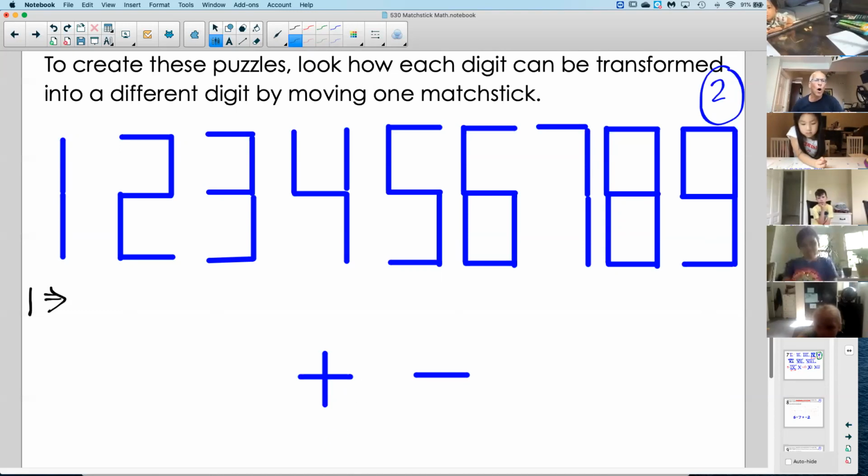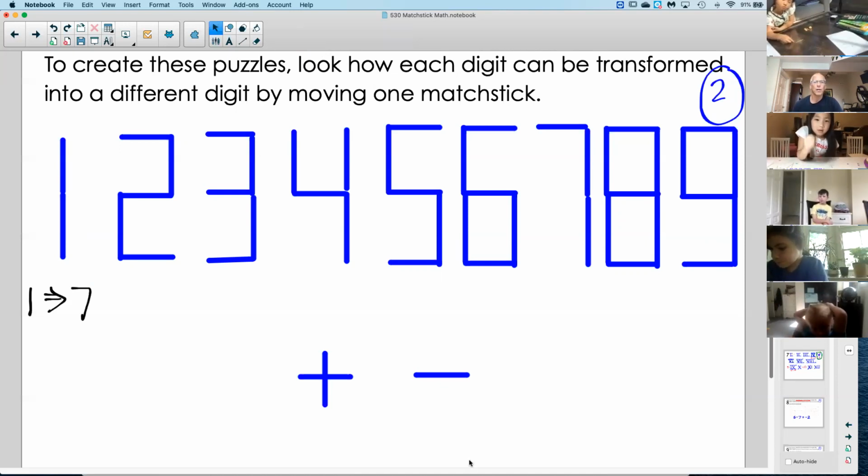So I'm gonna start with you, Alice. 7. Oh my gosh. Do you guys agree that the number 1 can become a 7? And how can it become a 7, Alice? Add on one more stick. Okay, everybody watch this. There are 2 ways to do it. I can add on a horizontal stick to the top. Does anybody see another way that I could make a 7?